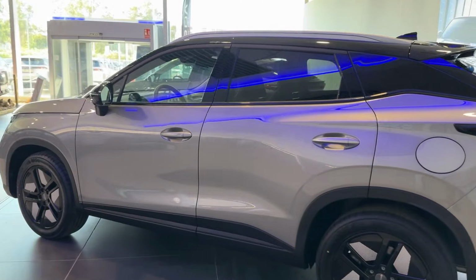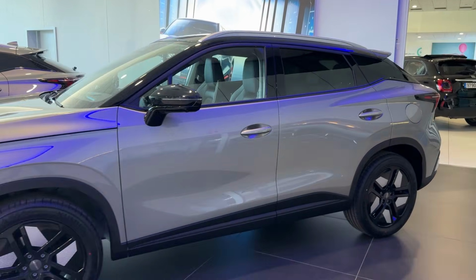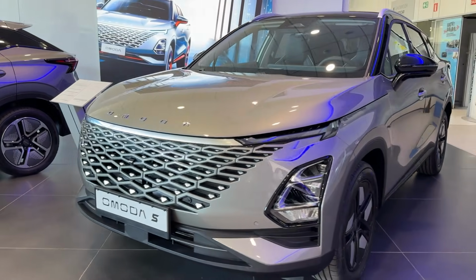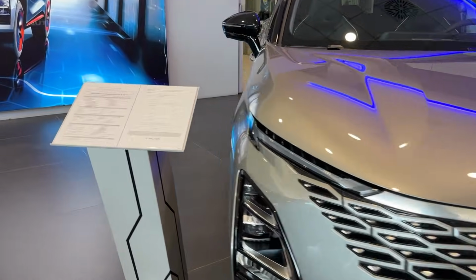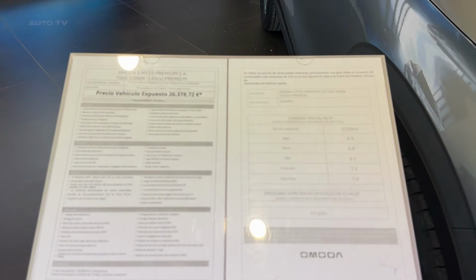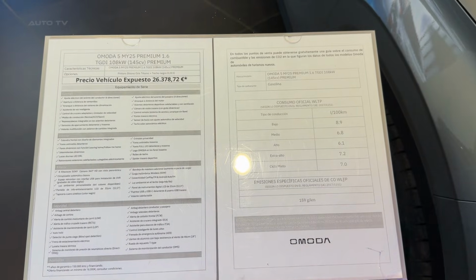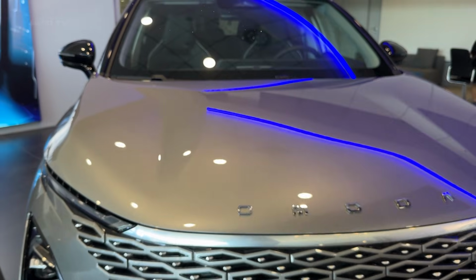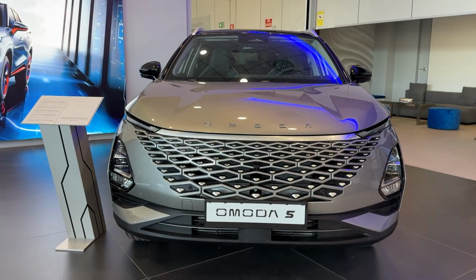The bottom line? The Omoda 5 represents exceptional value that established brands simply cannot match. Yes, it lacks some polish compared to premium rivals, but when you're saving thousands of pounds while getting more equipment and better performance, those compromises suddenly seem very acceptable. If you're shopping for a family SUV and want maximum bang for your buck, the Omoda 5 deserves serious consideration. Sometimes the smart money isn't on the familiar badge.